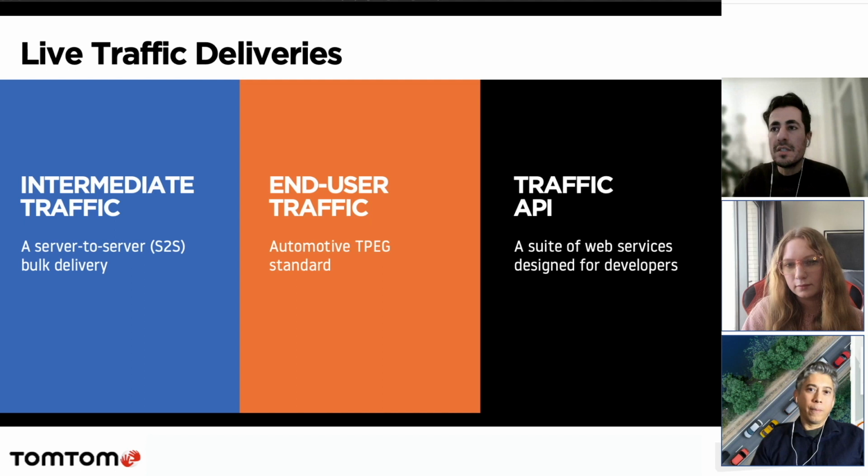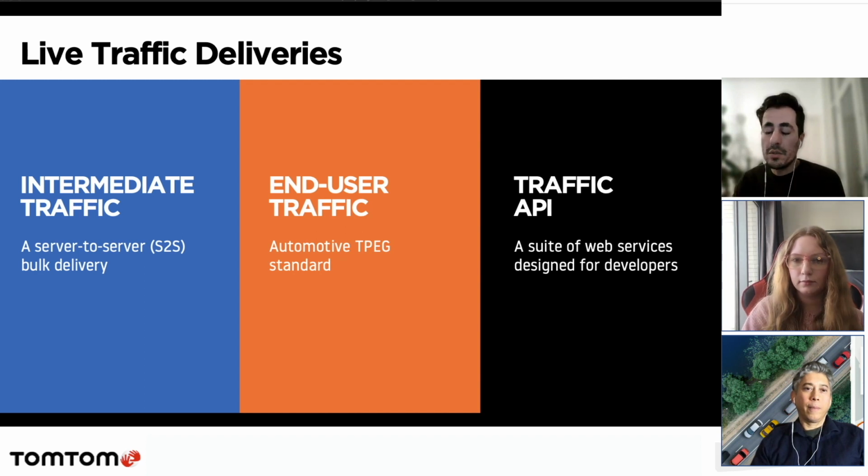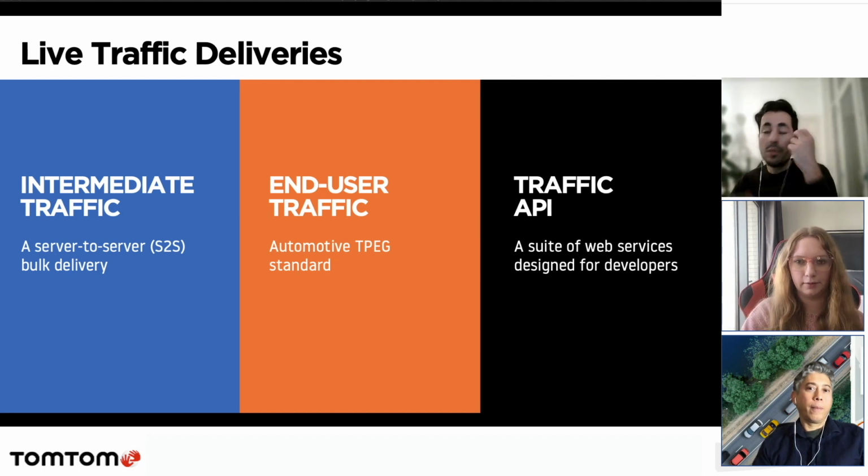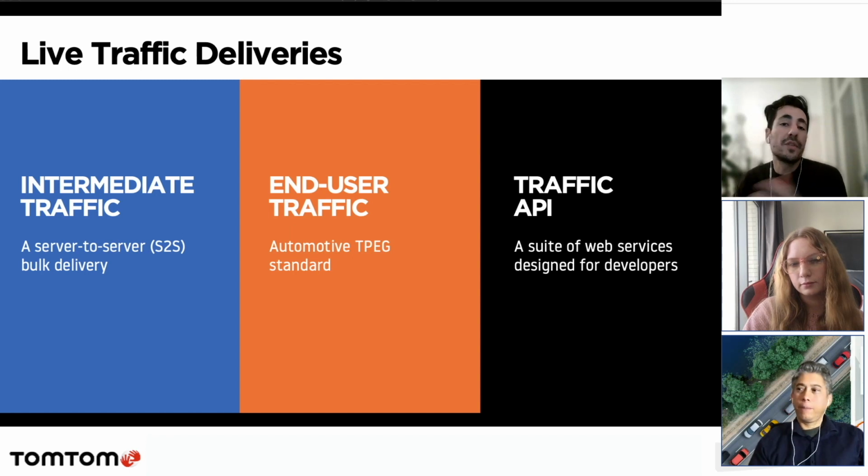Right. So this is the one in the middle. It's called end user traffic. So from TomTom, it goes directly to the end user. But we also have other ones. So the first one in the blue column is intermediate traffic. This one is really designed for enterprise, for other companies. So from the TomTom Cloud, it first goes to another company's cloud, and then the company is responsible to deliver to their end user. Right, they end up using that data. Correct. So, for example, a good example is our customer Uber. We send from the TomTom Cloud to Uber's computer, and then they deliver to the users.